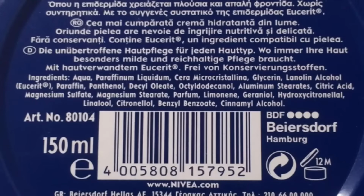Not to forget to mention limonene. You got geraniol, hydroxycitronellal, linalool, citronellol, cinnamyl alcohol. These are all allergens, and yes, I get it. It's in a lot of products. Does that necessarily make a product bad? No, maybe 1 or 2 could be fine, 3 max, but any more than that, I would start questioning what my other alternatives are, especially if I'm trying to find a basic moisturizer that works.